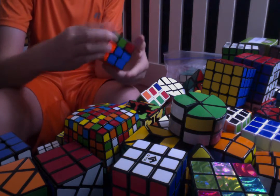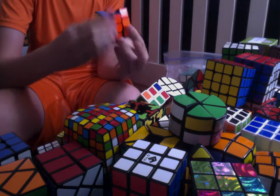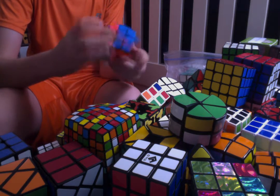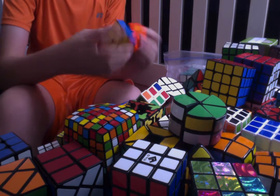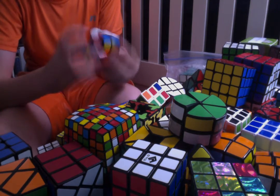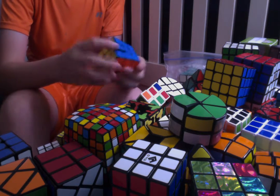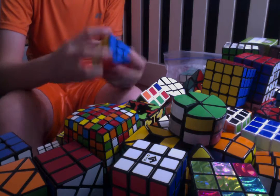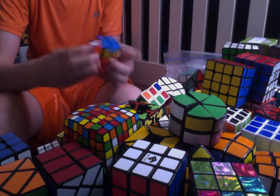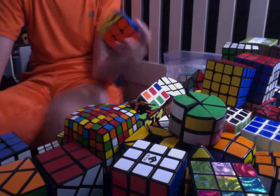This is a Moyu Dianma that I got in the big Speedcube Shop unboxing. It's a pretty good cube besides the fact that this middle layer is very small. I've heard people say this is a crappy version of the Weilong, but I've never tried an actual Moyu Weilong version 1 or something like that. I hope to try one, I just don't have one. Maybe eventually I'll get it.